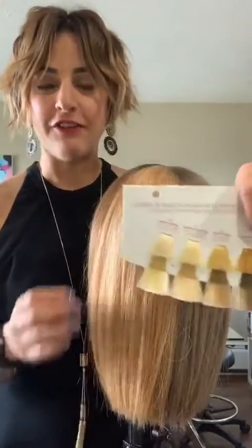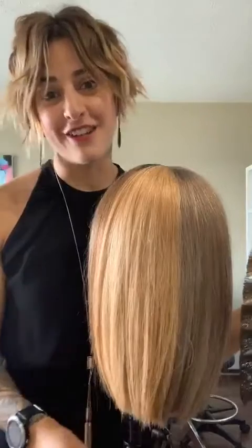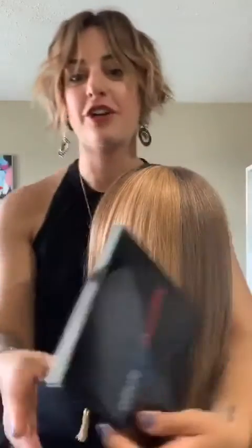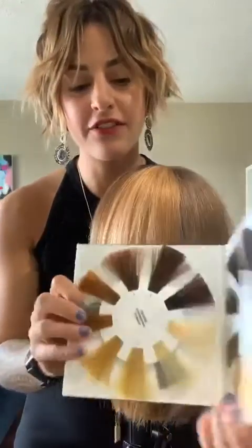But then using your level finder, I use mine all the time. I actually have one from the studio that I quite love because everything comes out. It's magnetic.